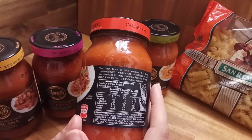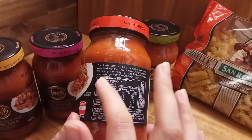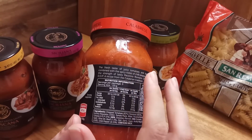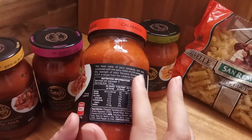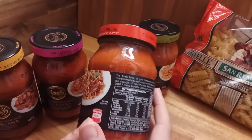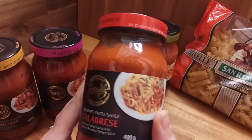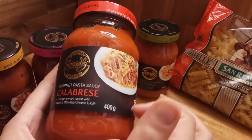The fresh taste of juicy tomatoes and basil, combined with the spicy notes of chili pepper and the strength of tasty Pecorino Romano cheese, D-O-P. A recipe from the Calabrian tradition. Really paints a picture, doesn't it? That bursting, juicy tomato flavor. Just makes me think of having tomatoes fresh off the vine.